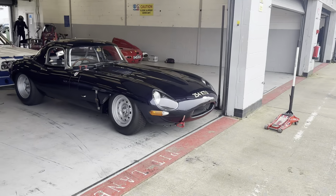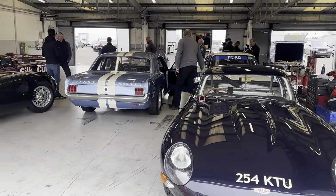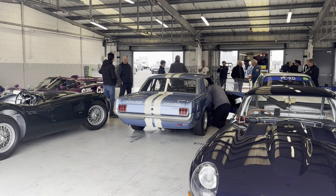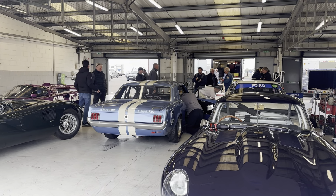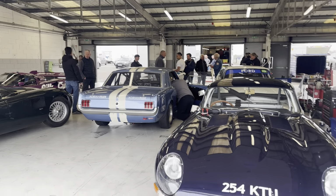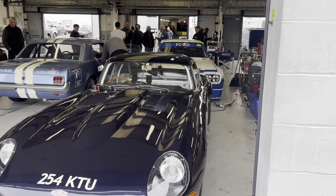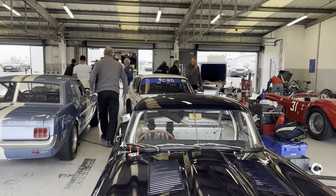Right, let's have a wander down the pit lane. So immediately we're into some historic bits and pieces here. We've got, I think, the Mustang that I believe Alex Brundle is running with Jimmy Broadbent. Said hello to Jimmy. What a lovely chap he is. We've got a classic E-Type. I've got the Capri 3100S. It's a hell of a thing.